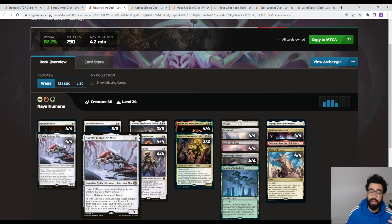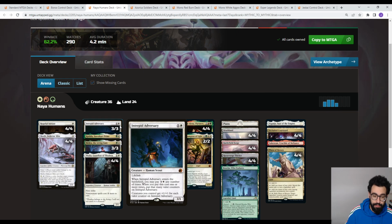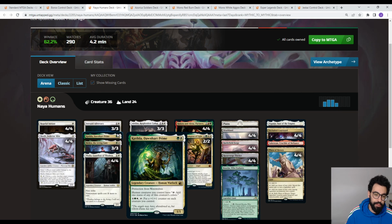If you're, say, against mono red, you have your Adeline, you want to attack in. They only have red creatures, make it unblockable, attack in. Intrepid Adversaries, your Lord style effect, as well as just a decent lifelinker in terms of racing. Katilda helps you ramp into your bigger creatures, as well as late game, just be a mana sink if you want to pump to kind of outscale your opponent's board state.